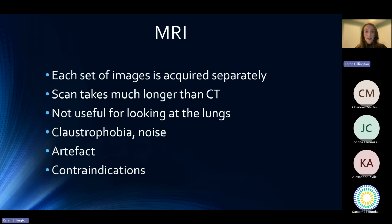Each set of images is acquired separately. So we talk about a bundle of images as a sequence. And typically an MRI that we would do for sarcoma could have between 12 and 15 sequences. So this is why an MRI scan takes a little bit of time. It can be between 30 and 45 minutes. They are getting shorter with the improved technology, but it's much longer than a CT.